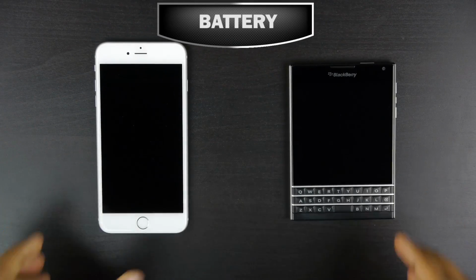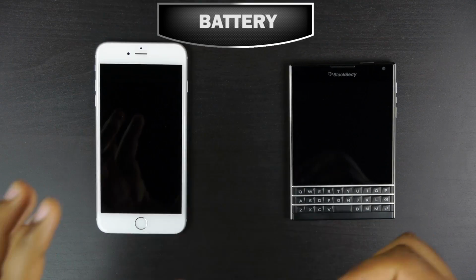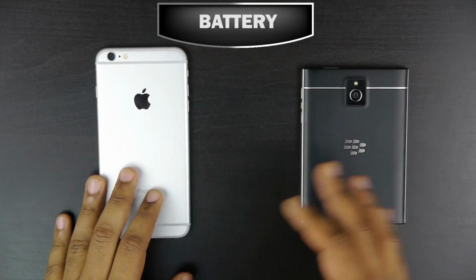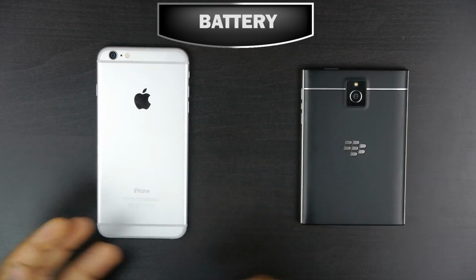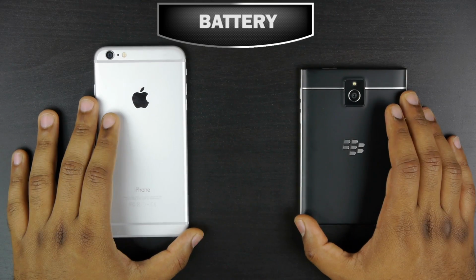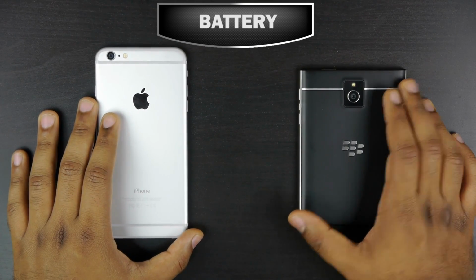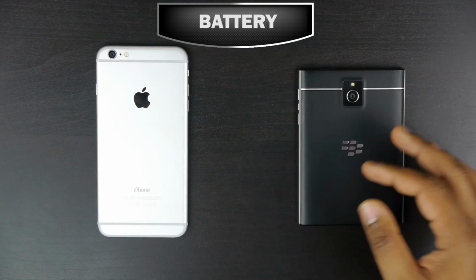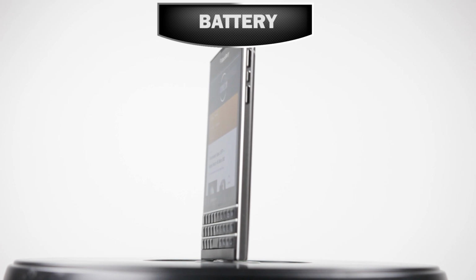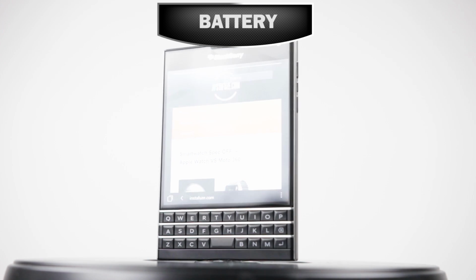Now, the last thing that we're going to talk about is the overall battery performance between these two smartphones. Both of these do not have a user removable battery, and they both have a large capacity battery as well. That's one of the plus sides of having a large phone, is that you can fit a large battery. In terms of overall performance, the BlackBerry definitely has a larger battery of 3450 milliamp hours, and you can get about 2.5 days if you're conservative about battery use and just doing basic day-to-day activities like checking your email and surfing the web here and there.